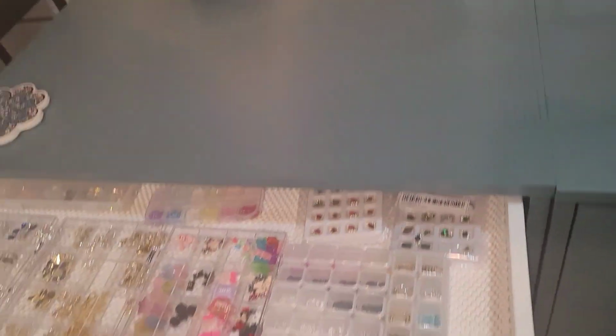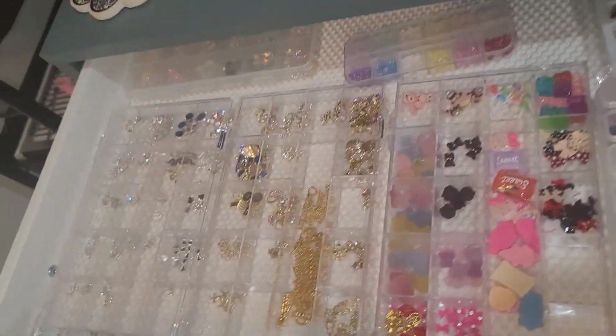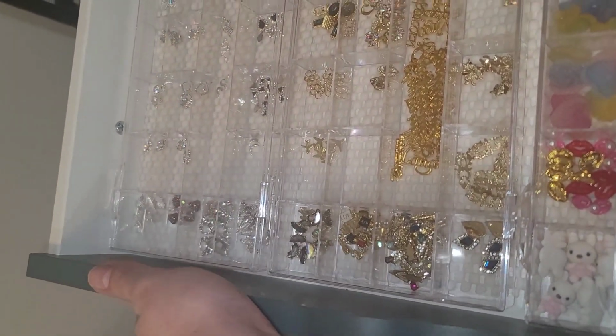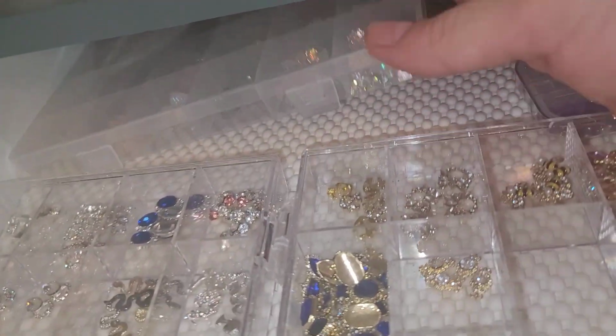All right. This is charms. So here are my silver charms, my gold charms, and then like kitschy charms. These are the charms that are from Shein, and they're nice. They're lovely, but they're not at the same level as like what's in the container above. And then back here is all of iridescent charms.